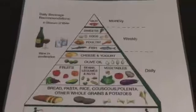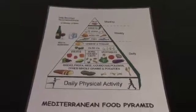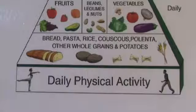Many people ask me, well, what is the difference between the American Dietetic Association food pyramid, which is my pyramid, and the Mediterranean food pyramid, and the basics for that? Well, exercise is important. It's on the bottom of both pyramids. At least 60 minutes, whether it's biking, walking, jogging, yoga, Pilates, 60 minutes of active exercise a day.